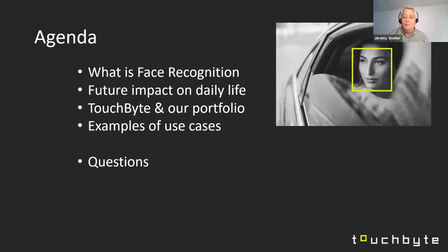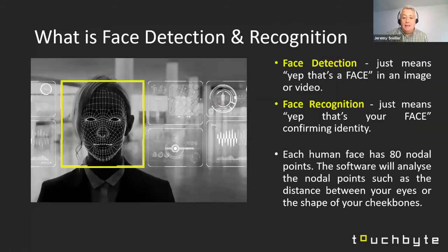So this morning, what I'd like to do is look at what is face recognition, the future impact of it on our daily life, and give you some practical examples. Look a bit at us as an organisation, what we're getting involved in, the changes that we're seeing in the marketplace, and the opportunities for everybody in this particular field. And then we'll have a set of questions at the end, so feel free to put those forward if you've got any.